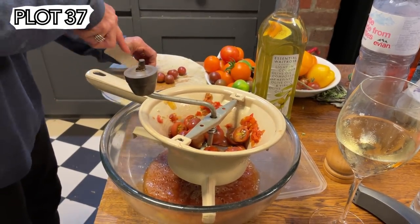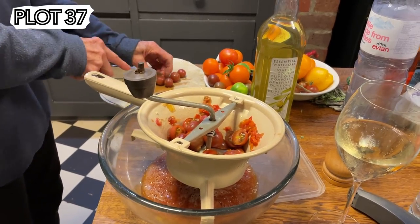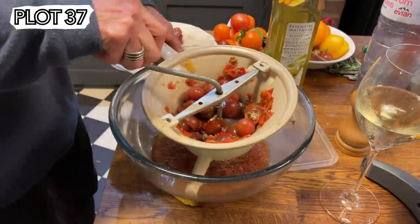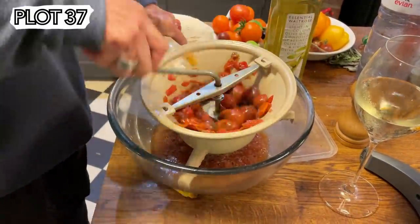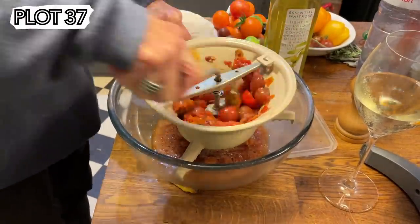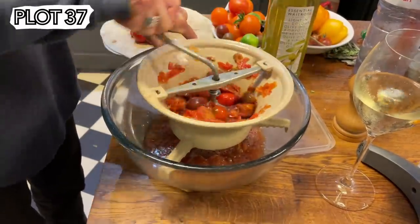It is just a handle and a grater, and you stick your tomatoes in and then you turn the handle and it makes a puree. So basically it just crushes them and takes the skin off. But this is how we process loads of our tomatoes when we have a glut year, and then just bag up what's left underneath and freeze it as a tomato passata.